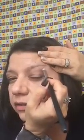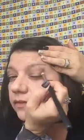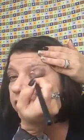And I always wipe my brush in between uses with colors, and sometimes you feel like there's too much, so you want to take some off. I just dab it or swipe it on a cloth. I always keep a cloth with me. And like I said, you want to blend inward.